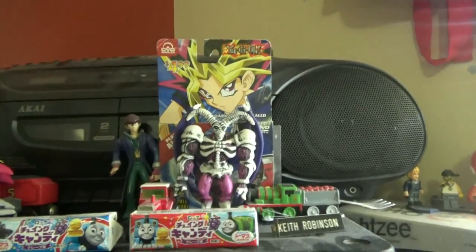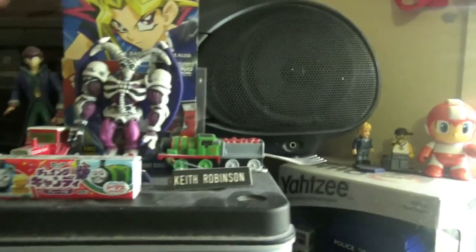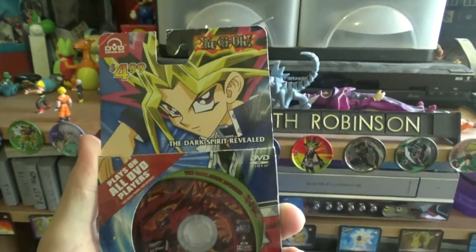My stereo there. That doesn't have a working tape deck, but I keep it as a CD player. And Kaiba, another Summon Skull. And this is probably the last big interesting thing. These are the Yu-Gi-Oh! Singles.